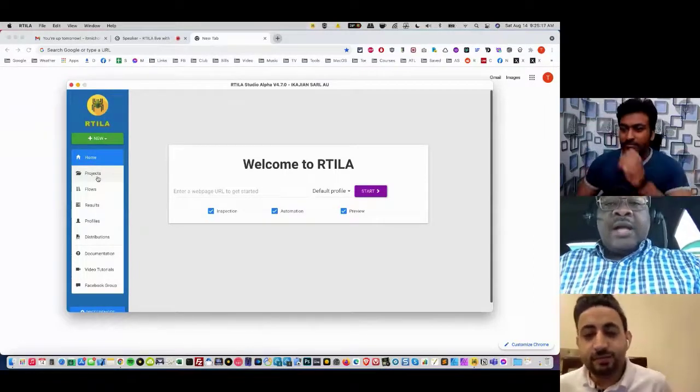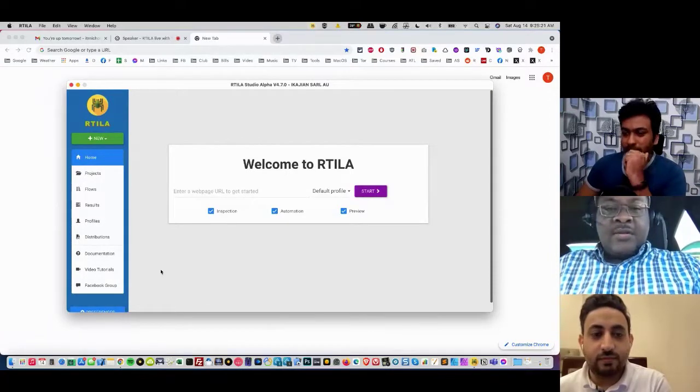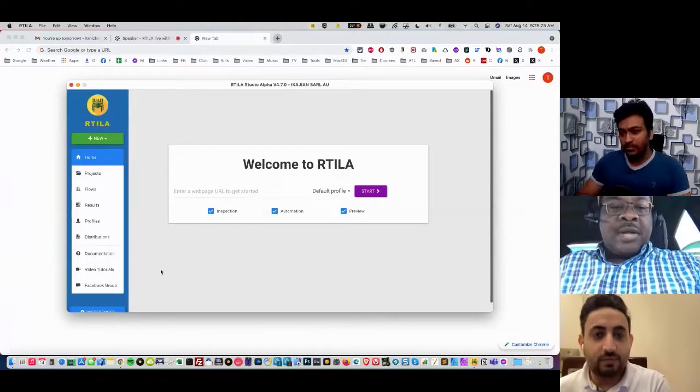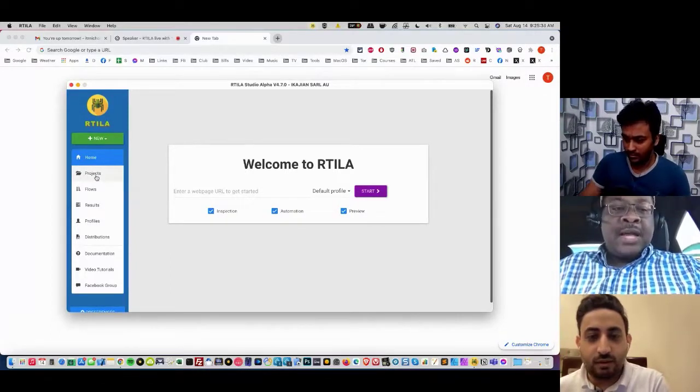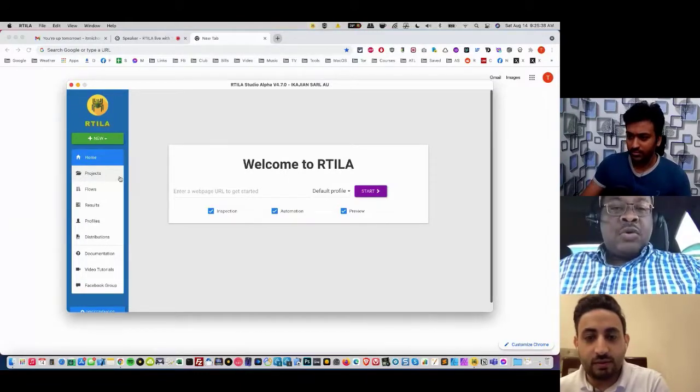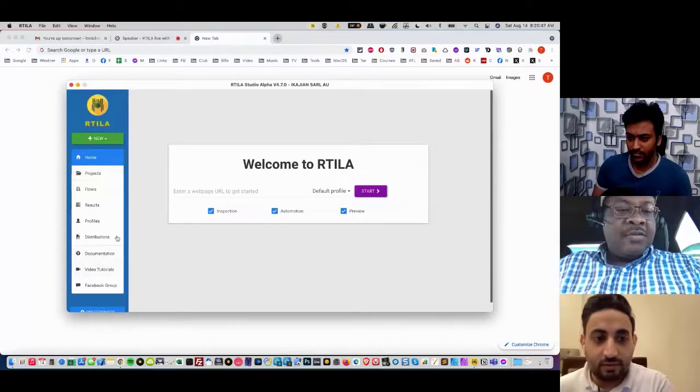RTILA is actually in the process of changing to more of a modular structure, so you'll be able to do some cool stuff once the new version comes out. I'm not sure what the timing on that is. I was actually waiting for it to come out to do my tutorial, but I am probably going to proceed before that.